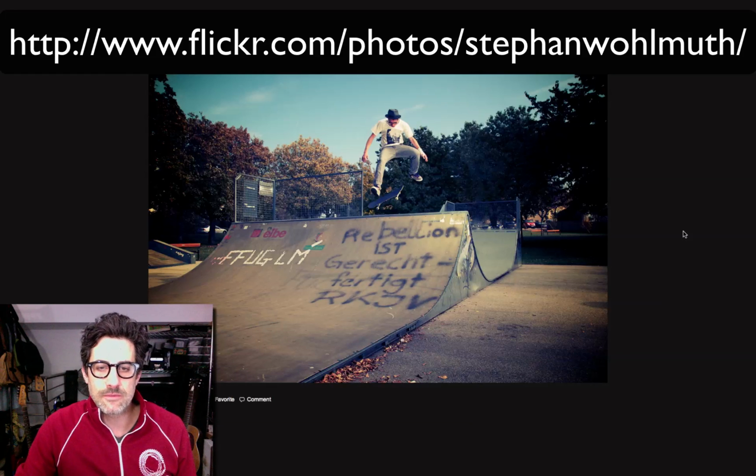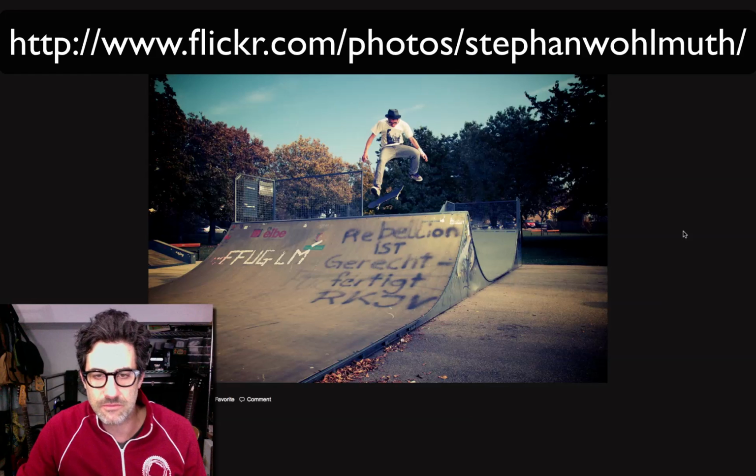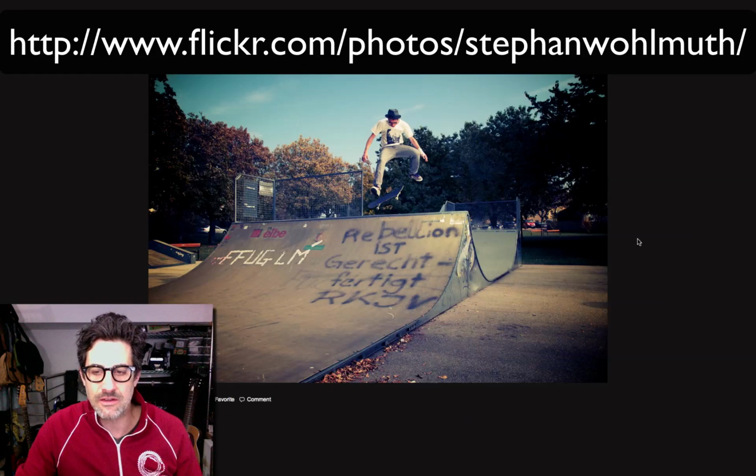Here we've got some cool cat on a skateboard doing some kind of trick at a skateboard park. There's some cool graffiti over there. The guy's wearing a cool hat. He's in a cool position. The light's really nice on him, and there's some really nice processing. It looks to be maybe some split toning, whatever the case may be. I really like what he's done here.